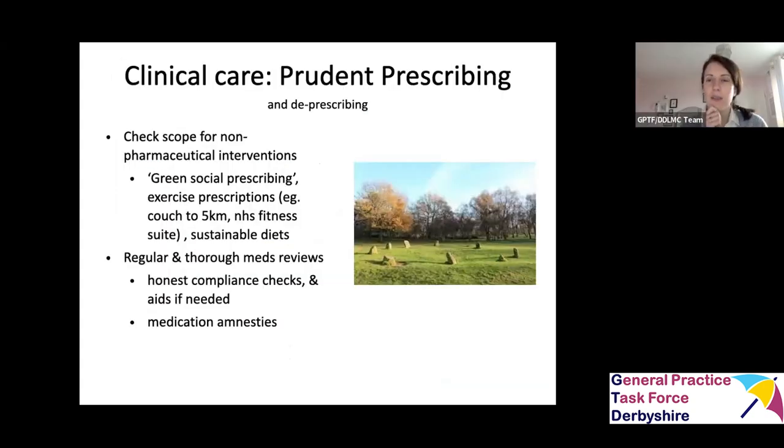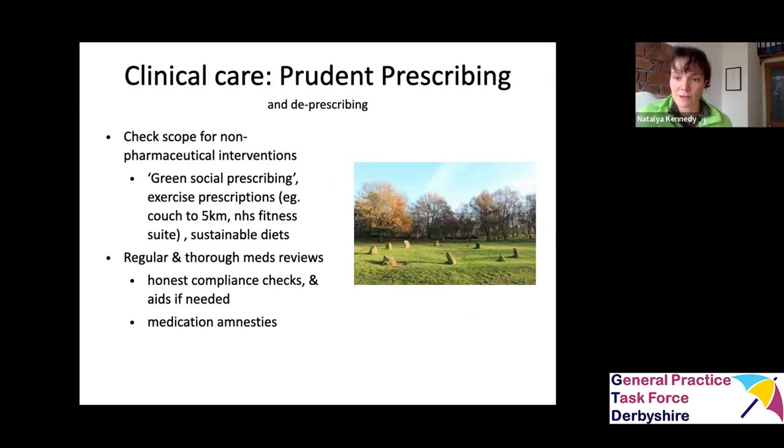Natalia, just to say, Oliver's popped in the chat. He's written, EMIS has a prompt that tells you what the low carbon version is before you prescribe. Yeah, that's good, thank you. That's really helpful because I don't know EMIS at all, but it's cool that they have that. And one of the things that I think will come through with the legislation that was signed in July is that increasingly those prompts will be there and it will be easier for us to make that decision and have the information, because otherwise you have to go looking for it, which is obviously not something we have time to do in a normal consultation.